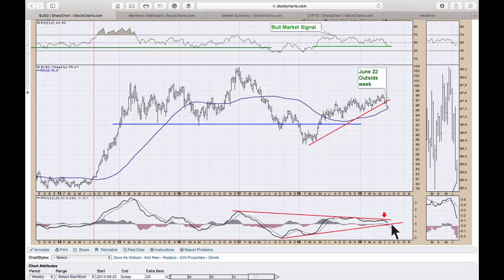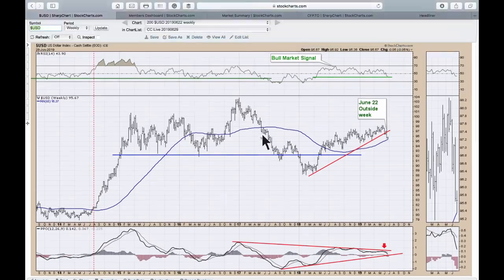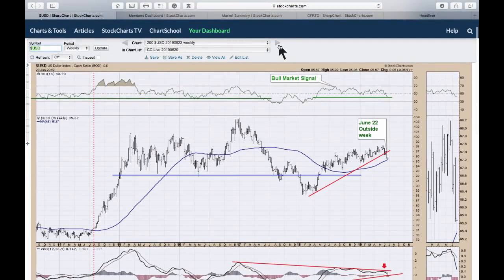The PPO on the US dollar is coming down to 0. If this breaks below 0, I think you're in for a big global bull market run. And that's what the charts are trying to tell me.